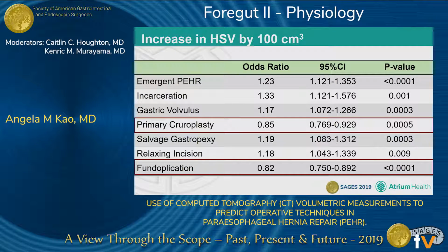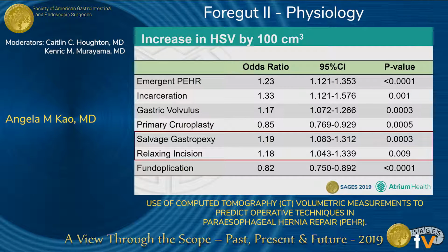Conversely, we saw that increases in hernia sac volume were a negative predictor for primary cruroplasty as well as fundoplication. As a result, need for salvage gastropexy and relaxing incision were both nearly 1.2 times more likely with each additional 100 centimeter increase in hernia sac volume.